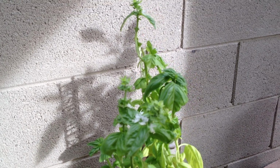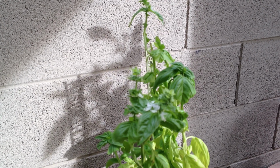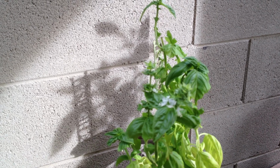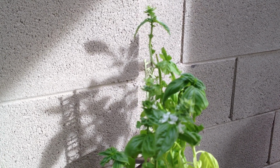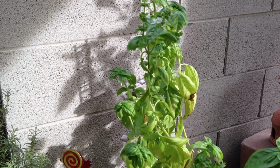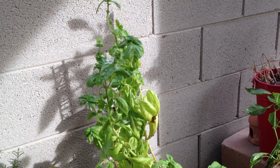Just thought I'd give you an update. It's been a couple of weeks since we planted all of our seeds and they're actually up and doing well, so thought I'd do a quick video. This is our herb garden and our basil is going to seed, so I'm going to let that happen so I can collect those once those dry out. And I'm picking all the other leaves to dry those and keep them for cooking.